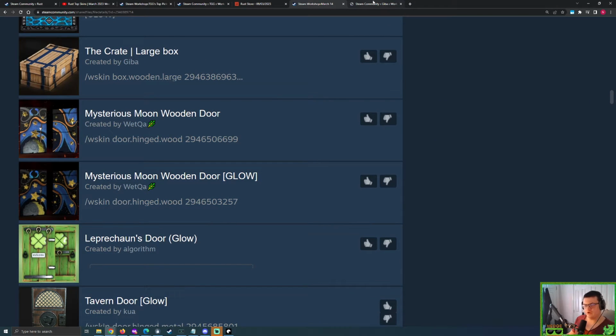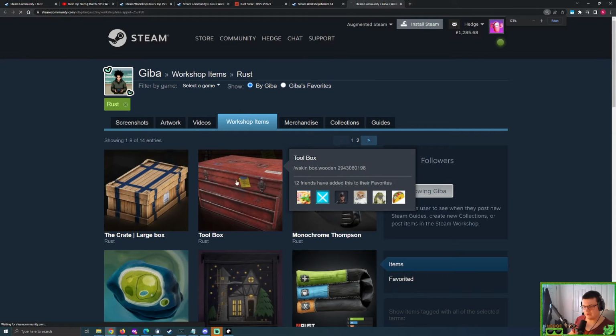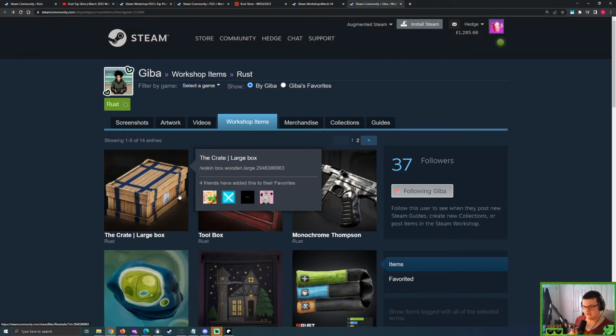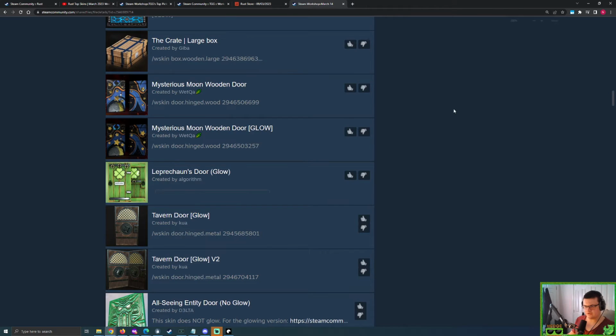I'll bring this up. On our Saturday Skin Showcase, me and Mr. Micro took a nice quick look at the likes of this toolbox. Looked pretty cool. Well, it looks like Mr. Giba's now trying to turn this into an interesting looking collection. At the moment, you might have seen the resources door collection: twig door, log door, stone door, and of course last week we saw the sheet metal door. Looks like Mr. Giba saw that and thought, you know what, I could make a box collection out of that. And as we can see, we now got the crate large box.